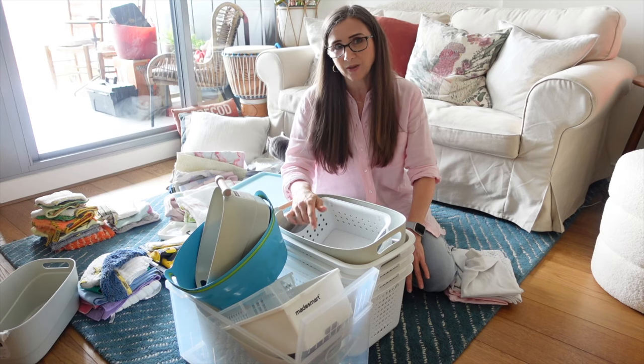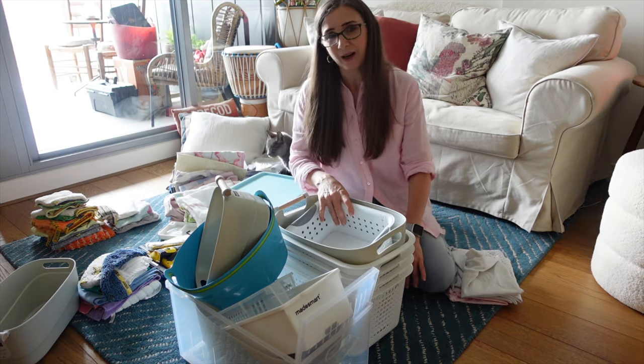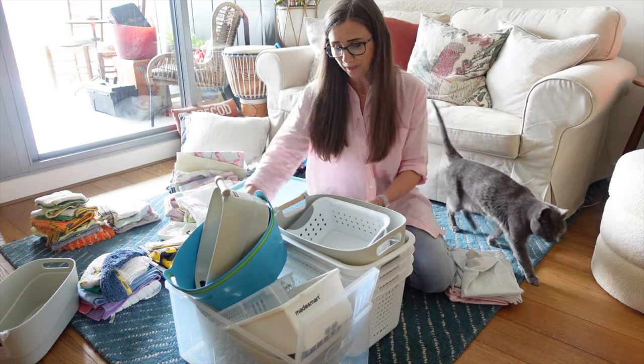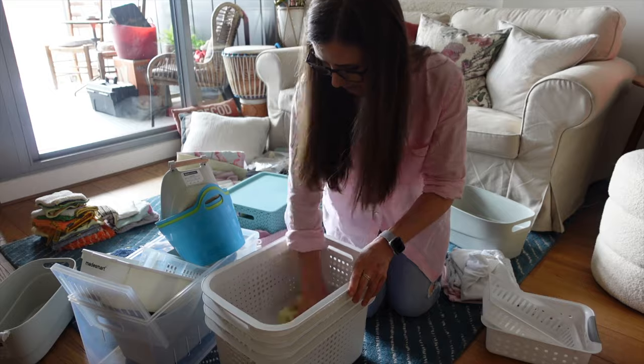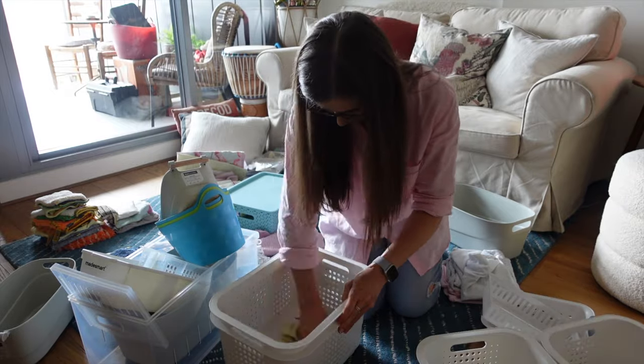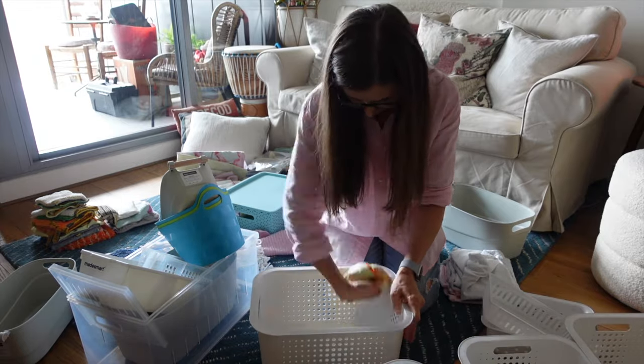I've just retrieved a bunch of containers that was in my storage cage that I was using in my last place. I'm hoping that I can use these to corral these items into something a little bit more manageable. The containers have gotten a little bit dusty while being stored in the storage cage over the last couple of months, so I'm going to give them a quick wipe before I work out which ones I'm going to use.